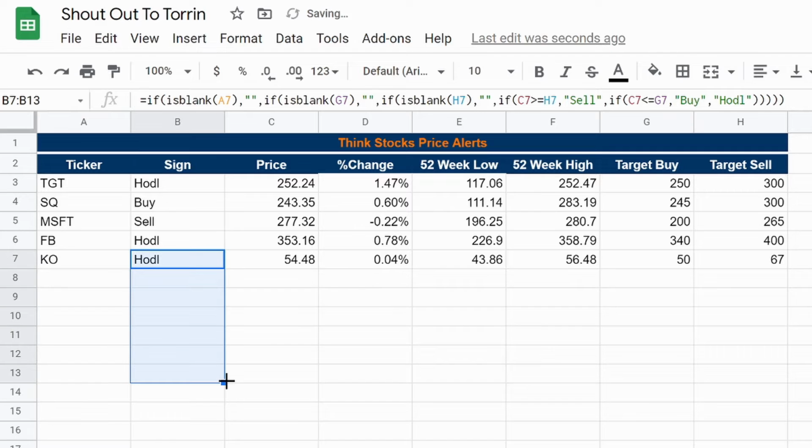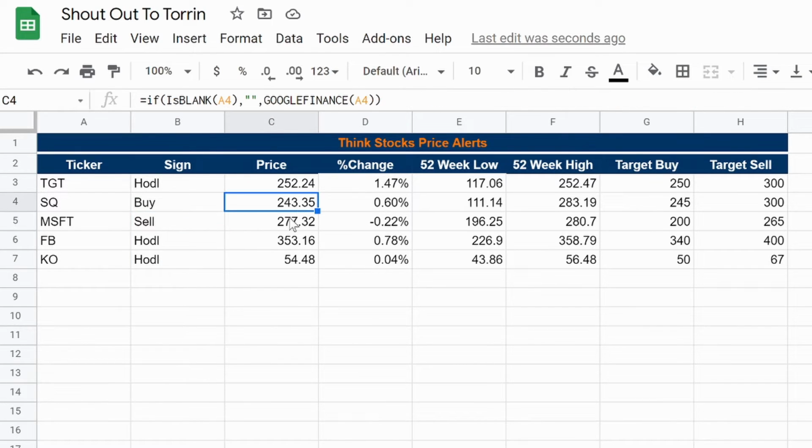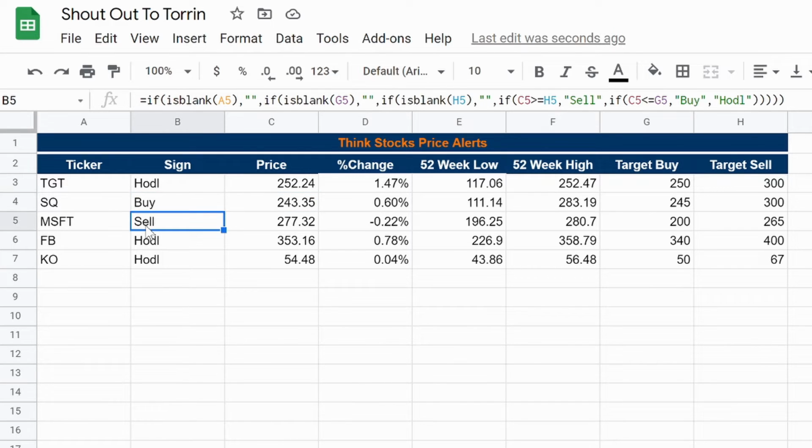And everything seems to line up. We are holding or hodling Target, Facebook, and Coca-Cola. And then here were the two that we set outside the price range for our target buy and target sell. So buy and sell. So that works.